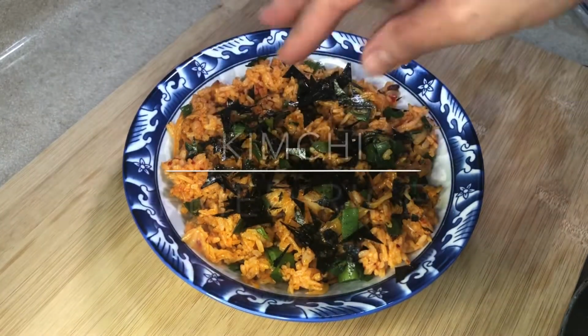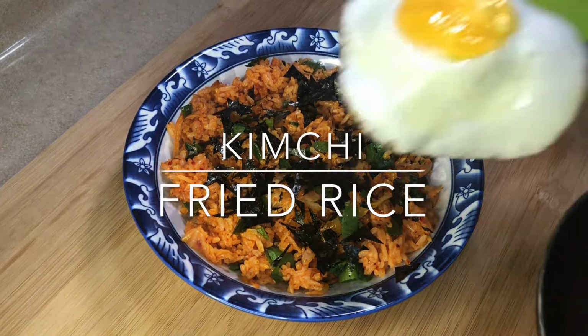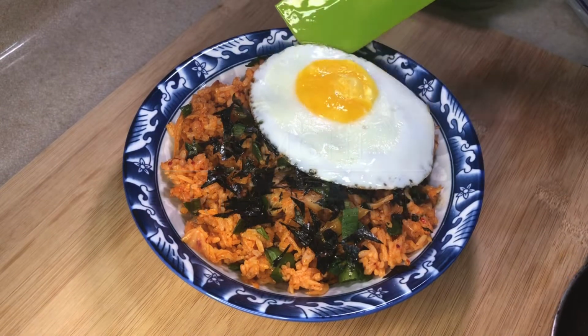Today, let's cook kimchi fried rice. Kimchi fried rice is a classic Korean comfort food that's made from leftover rice and kimchi. This recipe is extremely delicious and so easy to make at home.